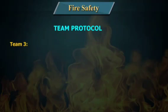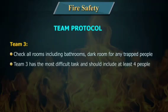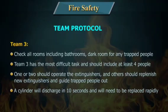3. Team 3. Check all rooms including bathrooms, dark room for any trapped people. Team 3 has the most difficult task and should include at least 4 people. 1 or 2 should operate the extinguishers and others should replenish new extinguishers and guide trapped people out. A cylinder will discharge in 10 seconds and will need to be replaced rapidly.